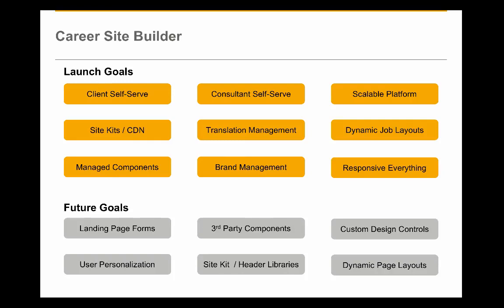We also wanted to have a scalable platform and be able to make updates behind the scenes without having clients needing to pay for those updates. And we wanted to make sure that the platform could scale as we needed it to without having to rely on technical resources and then the requirement to bill clients to make updates to the platform. And we've successfully accomplished that with Career Site Builder, where we do have a scalable platform. Making updates behind the scenes will not cost clients, and it's not a billable event.